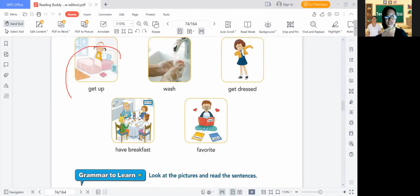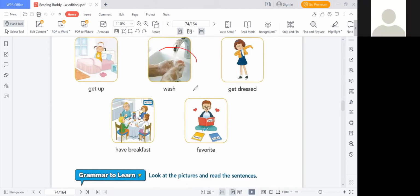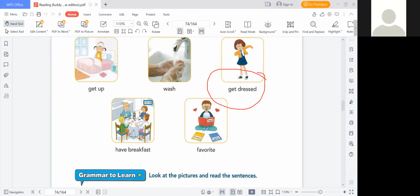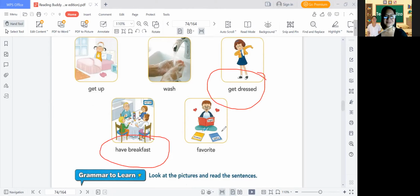So this picture shows get up. Okay, this one, washing your hands. Especially when you're going to eat, you're going to wash your hands before you eat, okay? Before you eat and after. This one, get dressed. Very good. This one, have breakfast. Last one, favorite.